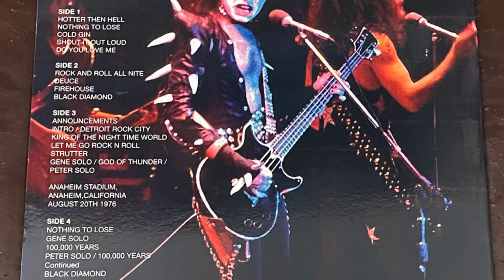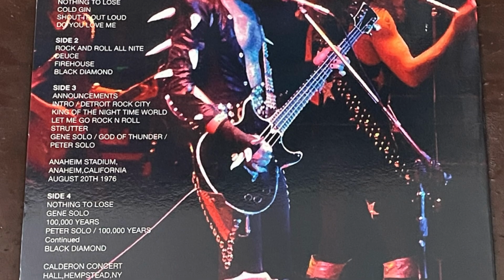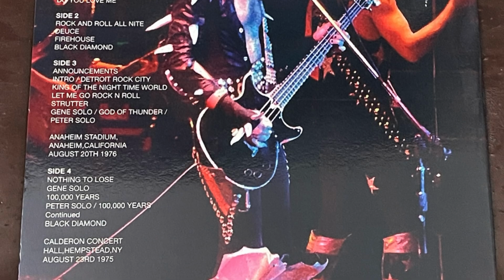To be honest, I'm probably not the best person to explain exactly what this is. I know that it's an audience recording. I'm pretty sure it's an audience recording. And it looks like sides 1 through 3 are from Anaheim, California, August 20th, 1976. And side 4 is Calderon Concert Hall, Hempstead, New York, August 23rd, 1975. Admittedly, I haven't listened to this whole thing yet, but I have listened to the first side of it when I got it because I was excited.